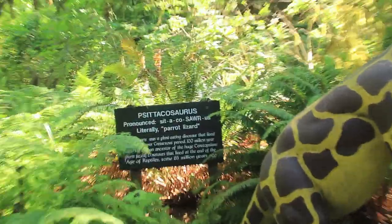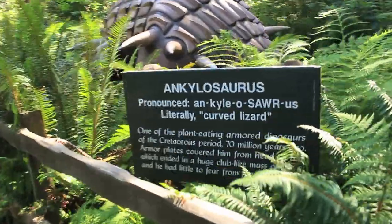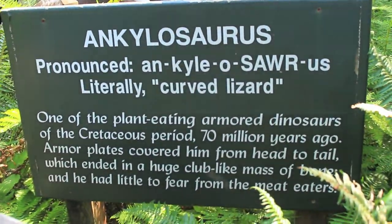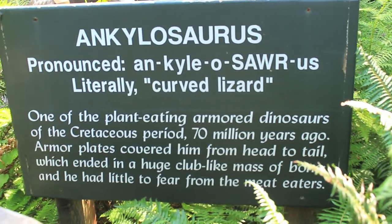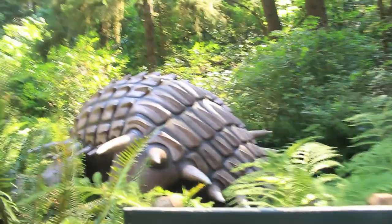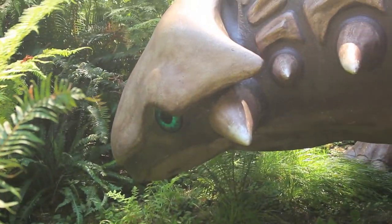Psittacosaurus. Parrot lizard. And here's this big armadillo. Ankylosaurus. This lizard celebrates her curves. This is what real dinosaurs look like. Aww. What a sad face.